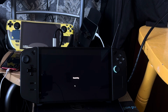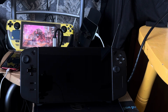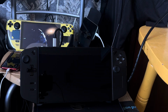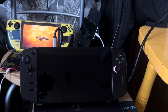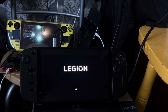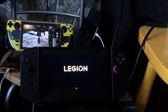Right, I am going to play games, but obviously I need to sort this out because I'm trying to figure out why it keeps having these weird issues. I was playing Fortnite yesterday. I played Fortnite. I played Counter-Strike 2, Fortnite. I do want to play Call of Duty though. I want to see the difference. I mean, I miss playing games on my Steam Deck.